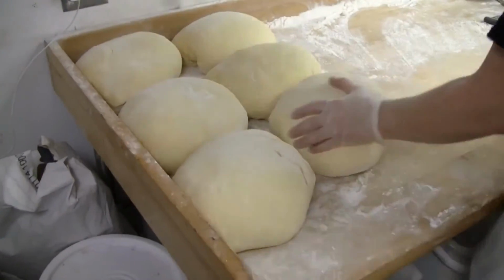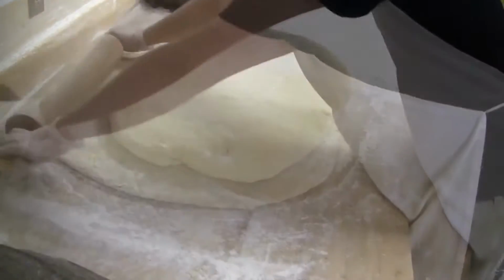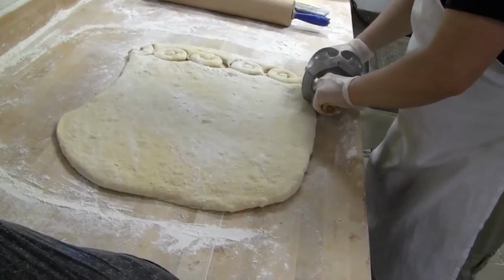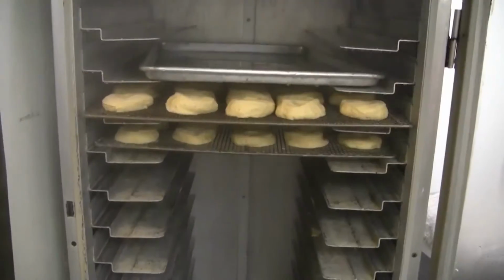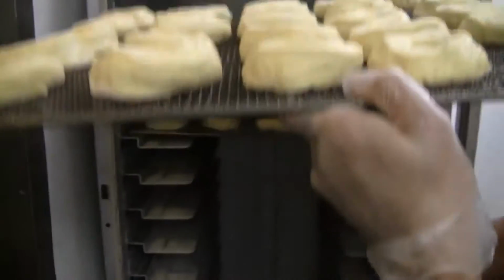After it rests, we roll it out on a big old table with a rolling pin, and then we have little donut cutters on a spinny wheel type thing that allows us to cut out all of those donuts. After we cut out all the shapes of the donuts that we need, we put them into what we call a proofer, which is essentially a giant hydration machine. It makes water vapor, which the donuts absorb, and they get nice and poofy.